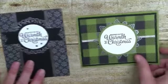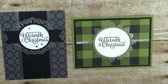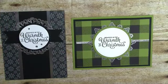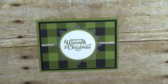And then using the same snowflake sentiments stamp set here, instead of the metallic doily, it is the metallic snowflakes on the background. So that is just another great idea there. And I love the plaid there.